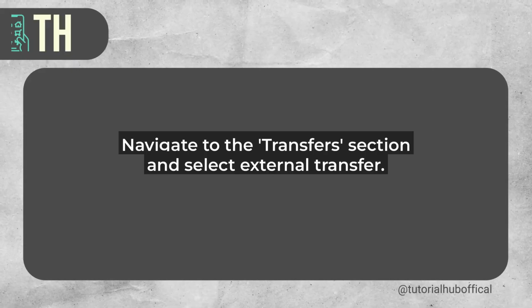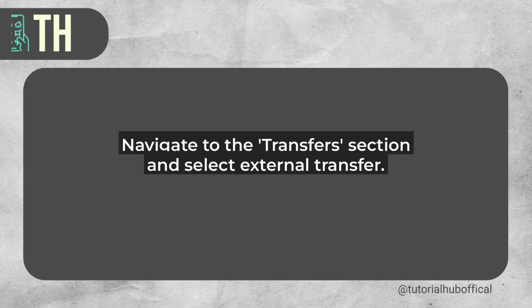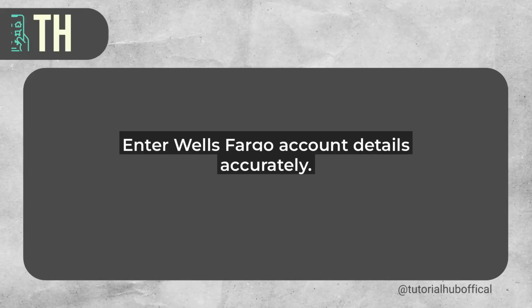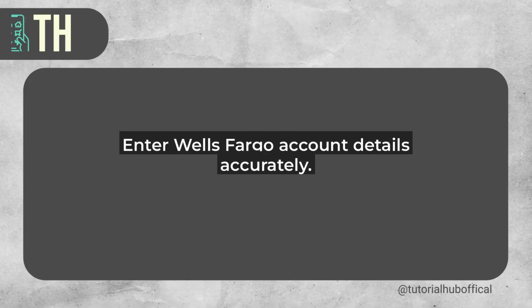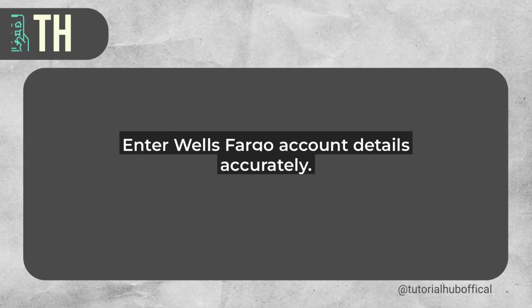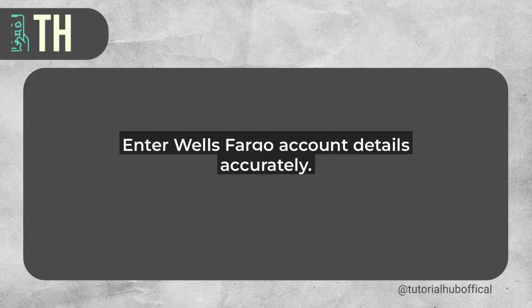Log into your HSBC online banking portal or mobile app. It's the most convenient way. Once you're in, navigate to the Transfers or Payments section. Here, you'll select the option for an external transfer. For 2025, HSBC has streamlined this with a new Quick Transfer feature that supports real-time transfers to U.S. banks like Wells Fargo.